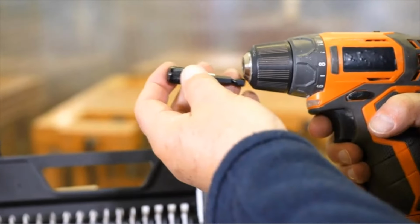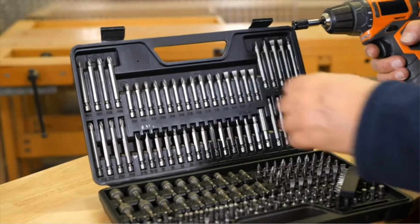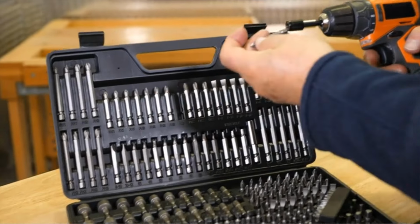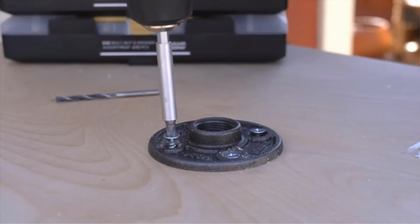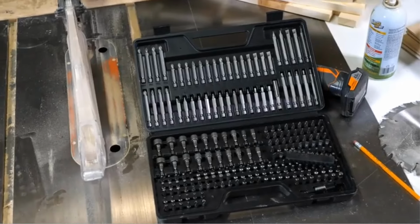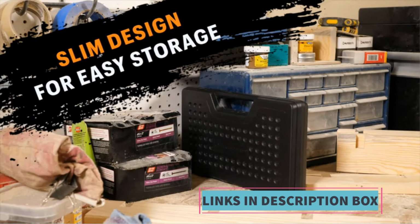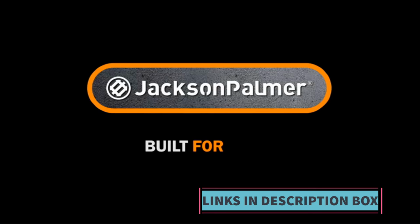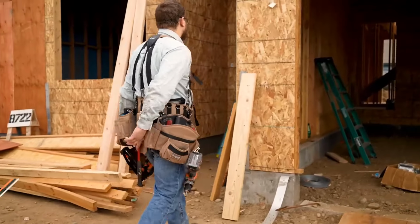The inclusion of security bits is particularly noteworthy, as these are often required for electronics, appliances, and other devices that use tamper-resistant screws. Overall, the Jackson Palmer 218-piece Ultimate Screwdriver Bit Set is designed to be a versatile and reliable addition to any toolkit, providing users with the essential tools needed for a wide array of applications. Whether for professional use or home projects, this set offers both breadth and quality, making it a valuable investment for anyone in need.